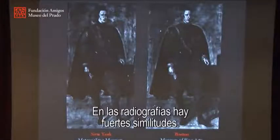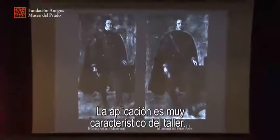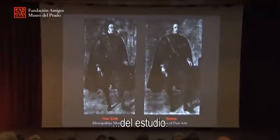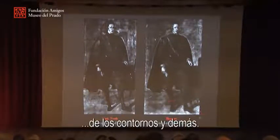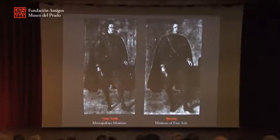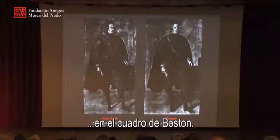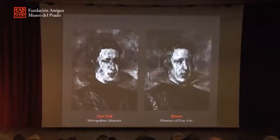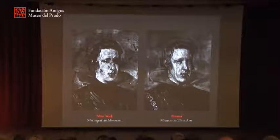In the X-radiographs, there are strong similarities. The application is very typical of the workshop, of the studio. The reinforcement lines around the figure, around the contours and so on. The costume is actually painted with a degree of freedom in the Boston picture. But the heads, I think, are the most revealing.